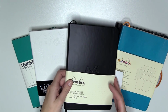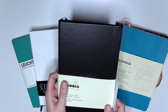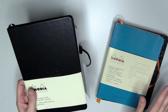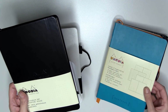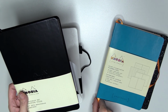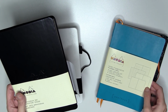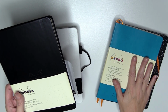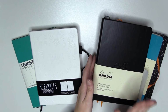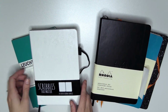The Rhodia Webnotebook, I would buy this again, but I wouldn't strictly use it for a bullet journal. I think I'd prefer to go with the Goalbook instead of the Webnotebook for bullet journaling, simply because I love the fact that they've added 2 ribbons now. They've added the numbered pages and the index and those perpetual calendars. I really, really like that. So, yep, I would definitely buy that again. I'd buy this again, but I would use it more as a notebook, not a bullet journal.